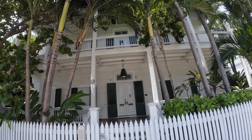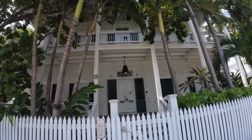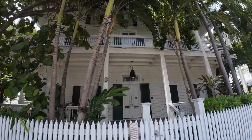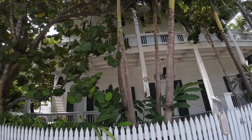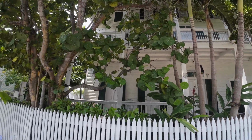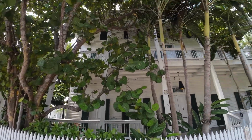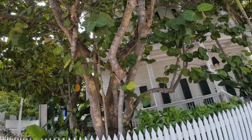Beautiful. As you can see, this is the Richard Kemp house. He introduced sponges to the New York market, and it went on to become a 50-year-long industry. He dominated the U.S. sponge market for decades, and he also classified the Ridley turtle. So beautiful structure here.